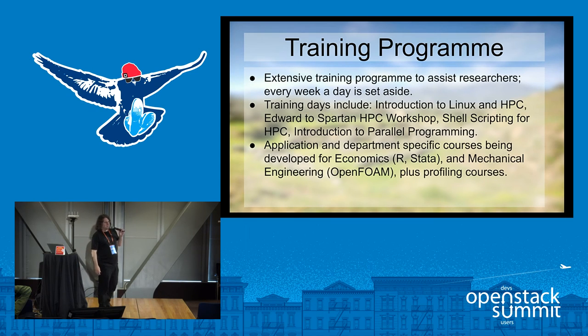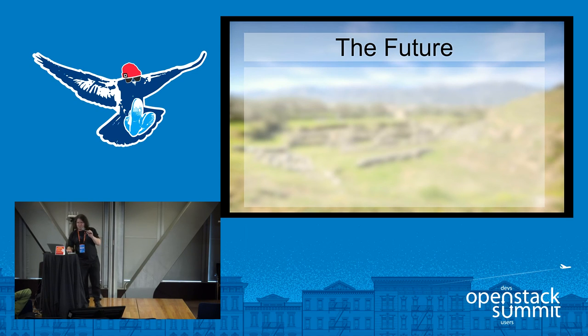We also have been asked to do some application-based, or rather departmental-based, specialised courses. So the economics people want a specialised HPC course on R and Stata, maths and stats people, and of course our mechanical engineers want OpenFOAM, and as mentioned, profiling courses are on the agenda as well.